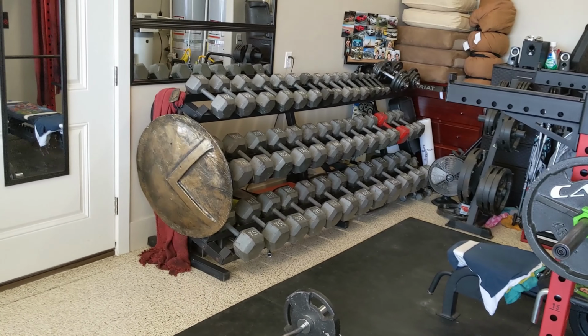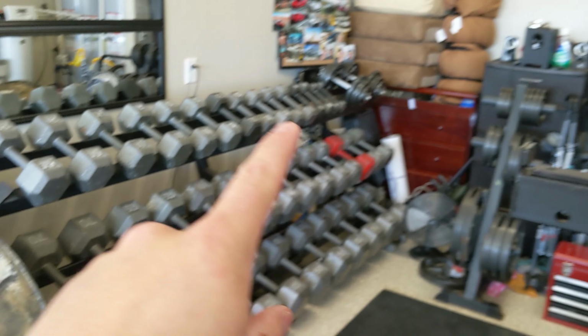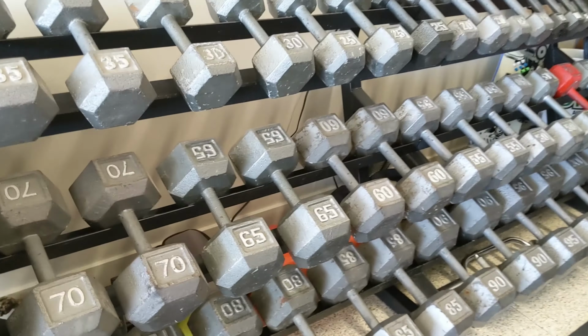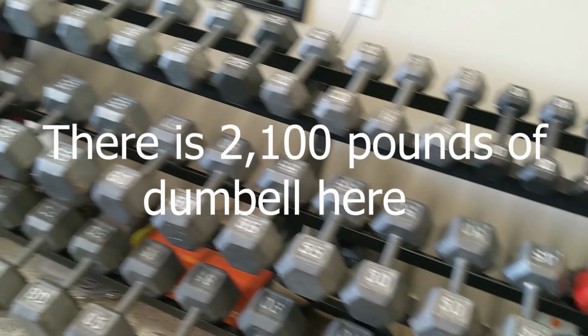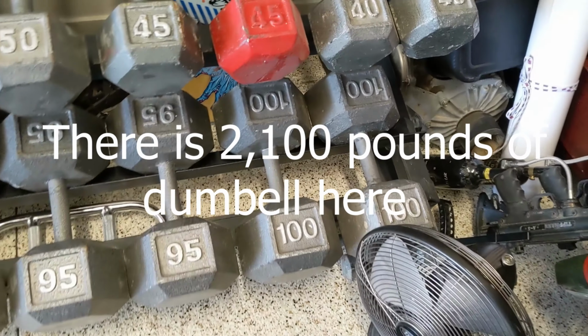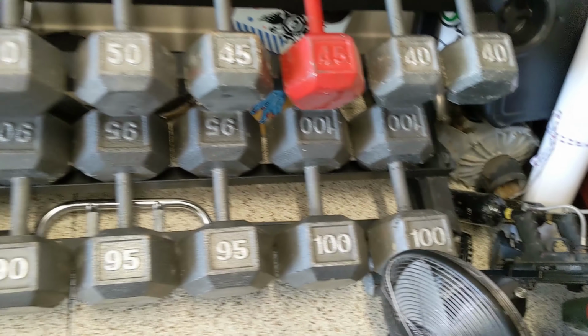And then I'm also gonna give a little tour of the whole garage and everything here. The most noticeable thing is the 5 through 100 dumbbells. Now, if you guys have ever shopped for weights, the normal price for weight is $1 per pound. So just those 2 dumbbells right there make it worth $200.